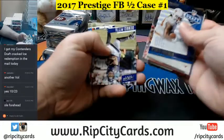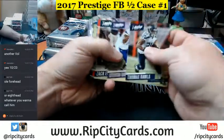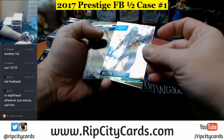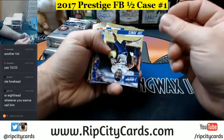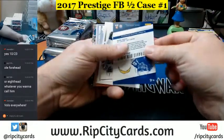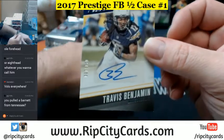All right, since they're all mixed up, we'll just go with it. As long as you guys can see on the video, that's all that I care about. 137 out of 150, Melvin Gordon. I don't know if anybody has ever opened this like fresh, Prestige. It has an almost perfumey scent to it that is enticing to me. It's probably some chemical that's rotting my brain, but whatever. 21 out of 100, Travis Benjamin. Dude, the Chargers are just crushing this thing.